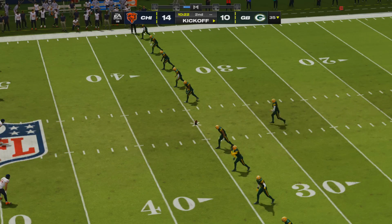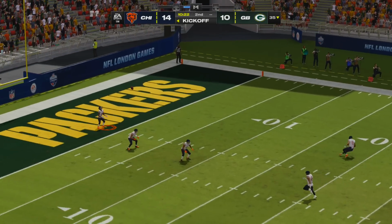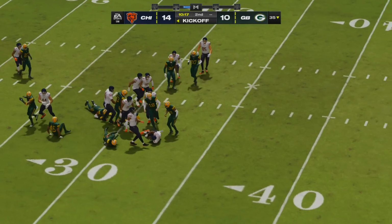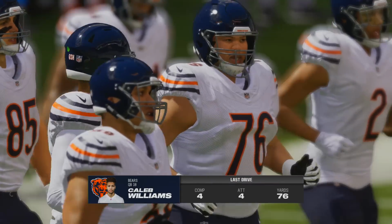So now Carlson, after the touchdown, called on to send this one away. From his end zone, here comes Carter. A solid return, pretty good field position. They'll start at the 32.